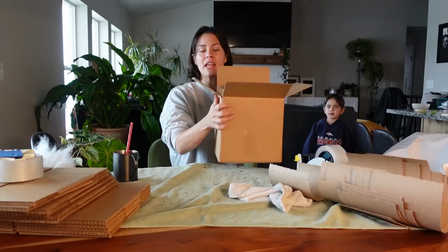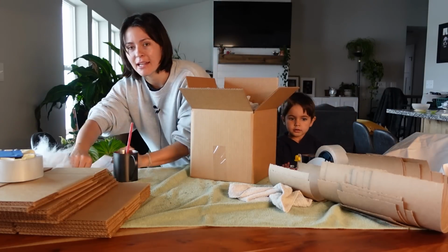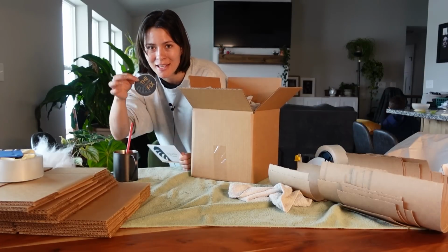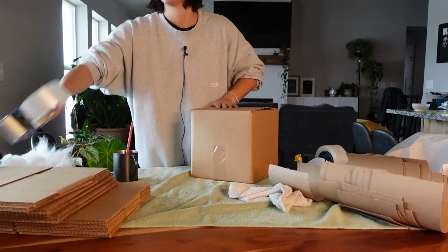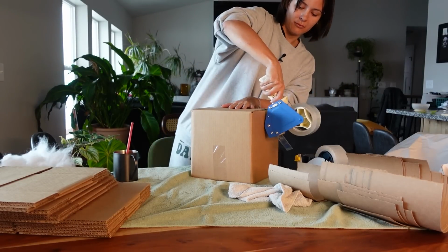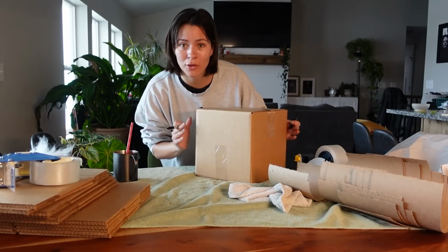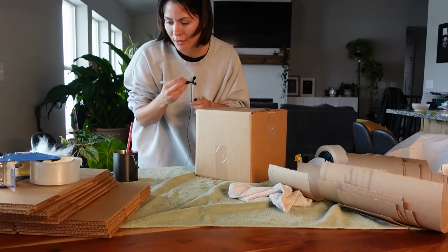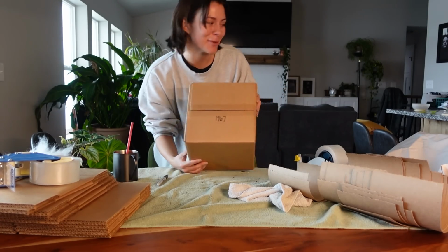And then I'll give it a little shake. Doesn't sound like anything's gonna move around too much. Add a thank you note with the order instructions and a sticker. Close her up. Tape it shut and write the order number up top, which this is 1967. Set it aside for tomorrow to do the labels.